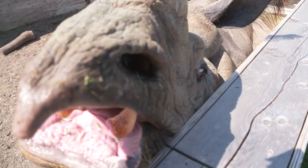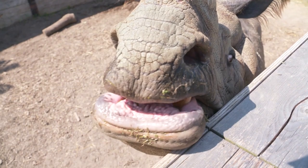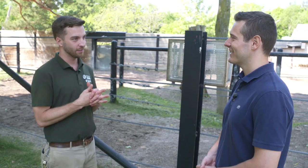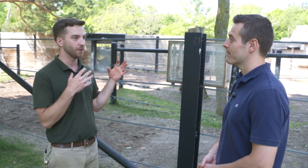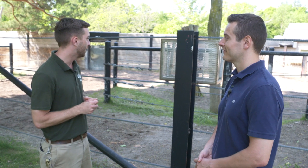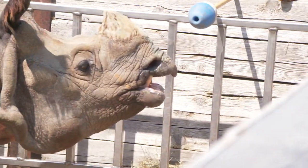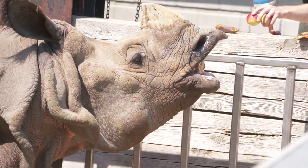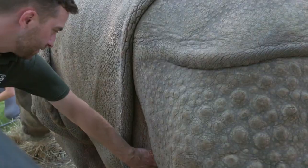Gotcha. It seems like he has a playful personality. What types of personality would you say rhinos have? So I like to describe them to people like big dogs. These rhinos are obviously born in captivity, so they're very used to people. They each have very different personalities from each other, and they do know their names. They usually come when they're called. And we do train them like you would a dog. So we use positive reinforcement training. We reward them with food, and because they like to be scratched, we reward them with a belly rub as well.